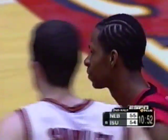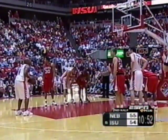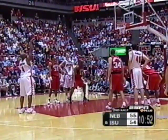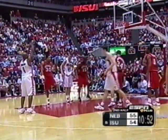55-54 Nebraska. 10:52 to play. Kantrail Horton is playing with 3 fouls. He has 6 points. Hasn't scored in this half. 86% free throw shooter. All over the rim, and it went out.